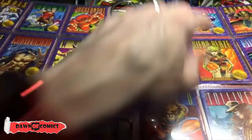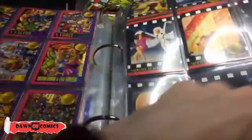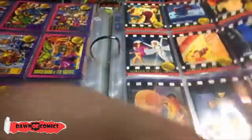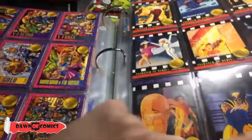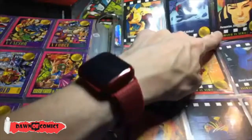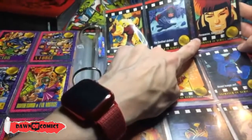Sauron is quite popular. We get him in almost every set as well. And then you get some of the scenes from the animated show. Not great scenes, if I'm honest. I mean, the Storm one's good. Wolverine one's alright.